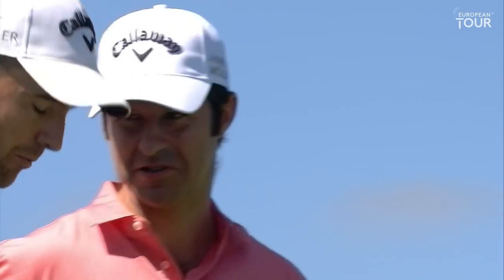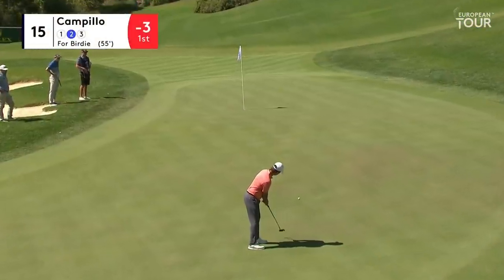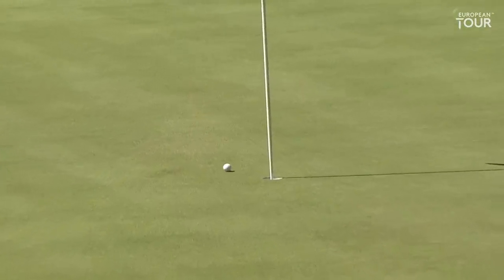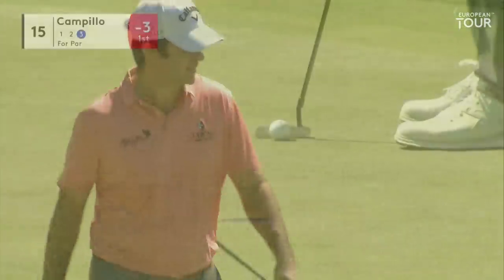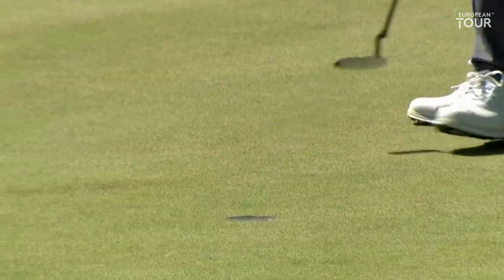And it's not left lip, is it? All about pace. You could go all the way up the right-hand side, but really, it's all about visualisation. It was a very good effort. 55 feet in total. Campillo, this would be a great two-putt from 55 feet. Yes, beautifully holed.